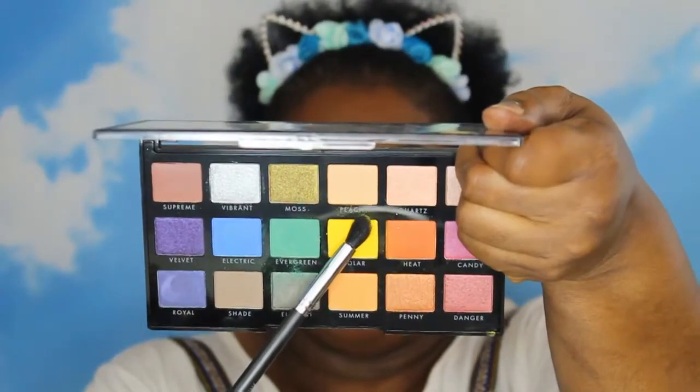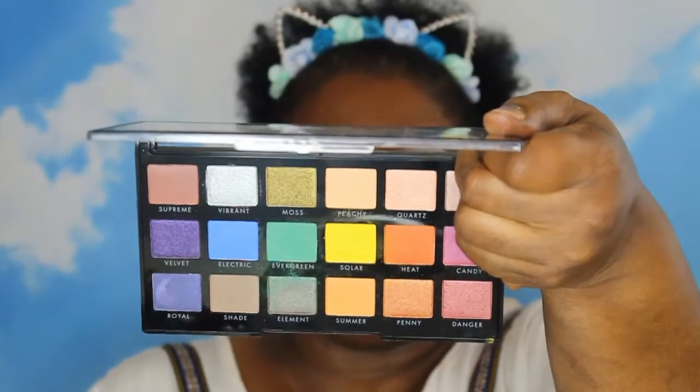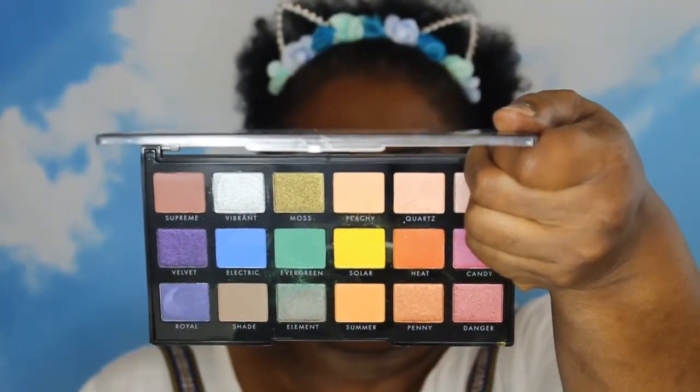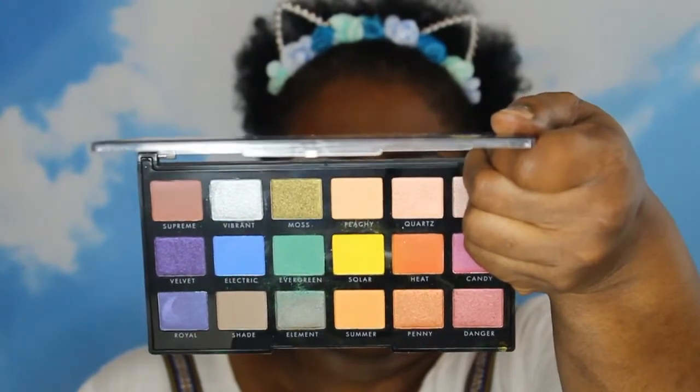First up, I'm going to go with this Solar color that is a deep yellow. It's not deep enough for me, but we'll play with it. As I've said before, I have to put on a white concealer just so I can have certain colors that pop out, and this is no less one of those times. So we will get started.